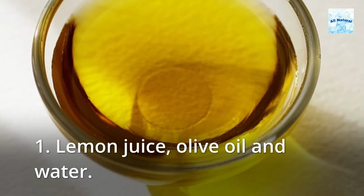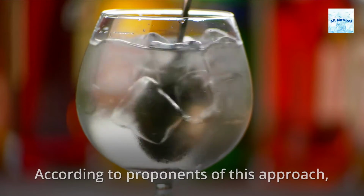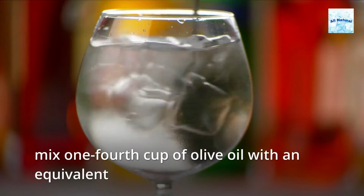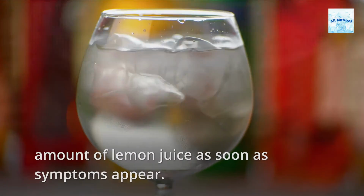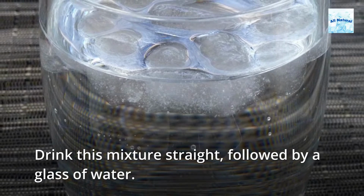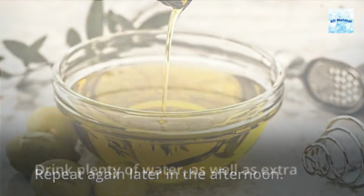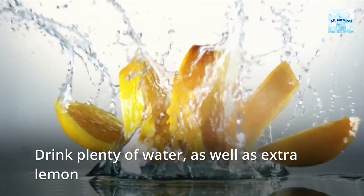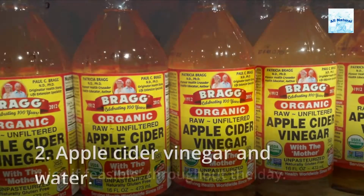1. Lemon juice, olive oil and water. According to proponents of this approach, mix 1/4 cup of olive oil with an equivalent amount of lemon juice as soon as symptoms appear. Drink this mixture straight, followed by a glass of water. Repeat again later in the afternoon. Drink plenty of water, as well as extra lemon juice if feasible, throughout the day.